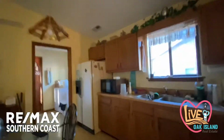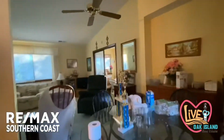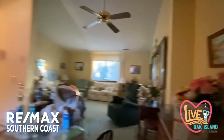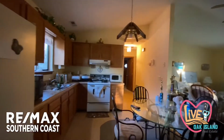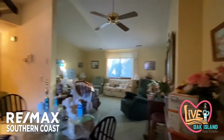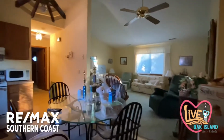So there's just two bedrooms up here. Nice big living, not a lot of dining.